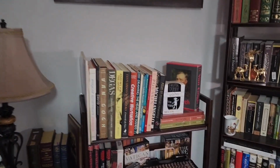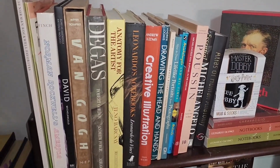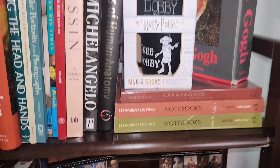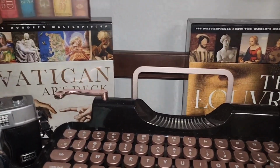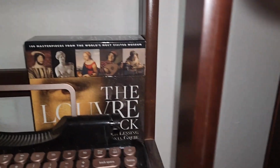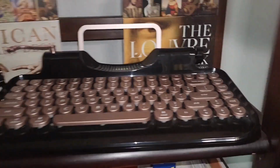Okay, so coming into the next shelf, this is the shelf that I'm going to mainly be flipping from. This is a lot of books on art, and I have some art deck cards here. These are really nice. If I have time, I'll flip through those, but this one is on the Vatican. That was postcard. And this one is on the Louvre. These are some really nice art deck cards.